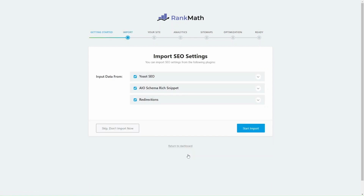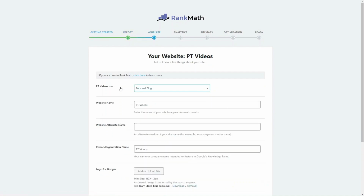So if you already have an SEO plugin, or if you previously had any kind of SEO plugin on your website but not anymore, Rank Math will look for any of the saved settings and import them, so that you're not losing the SEO basics if you already had some. So this might not be a step if you're installing any kind of SEO optimization plugin onto your website for the first time. You probably won't get that step.